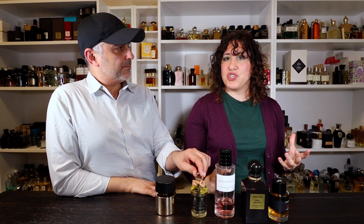And then the rose is jammy, but it's not so cloying. It's sweet, but not gross. You know, it's a great balance. And it's got a stickiness to it that I would guess this one has great longevity. It smells like it would hold to your skin and clothes.